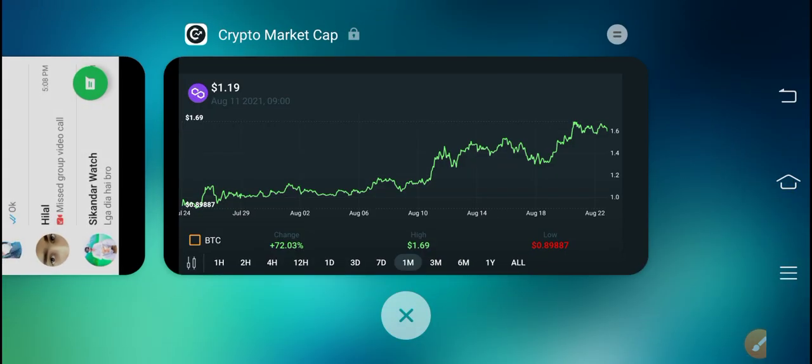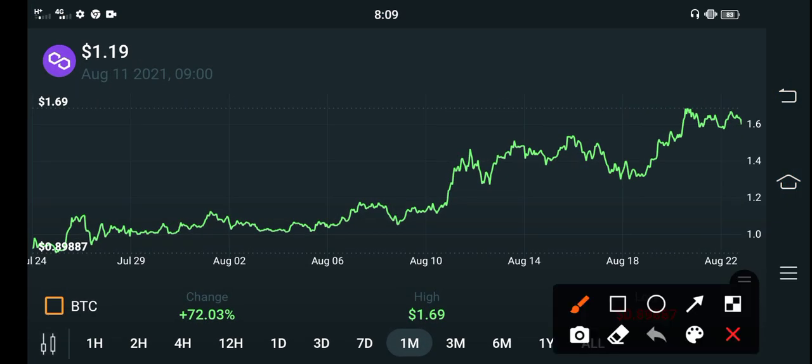So don't be mad and don't do this mistake. Just hold for a long time. Just you can see 72% positive changes occur in the last 1 month, and 169 cent is the highest price in the last 1 month.